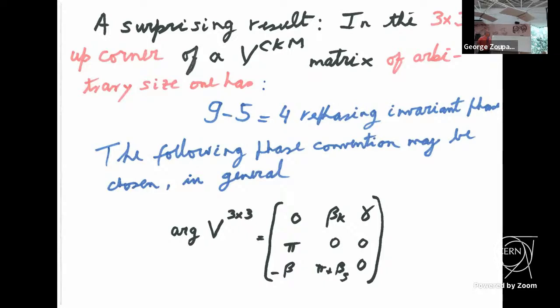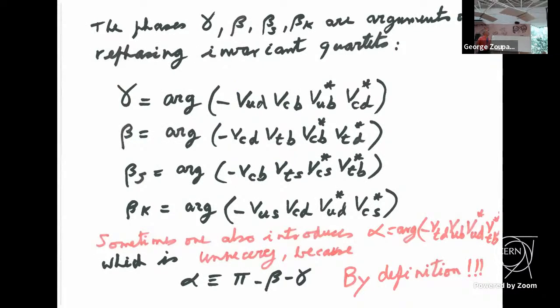That we know already in the standard model: gamma and beta, and then what we identify as beta kappa, relevant for CP violation in the KM sector, and this one relevant for CP violation in the B_s–B_s bar mixing, and so on. Okay, so the rephasing invariant phases that I'm talking about are gamma, beta, beta_s, and beta kappa.